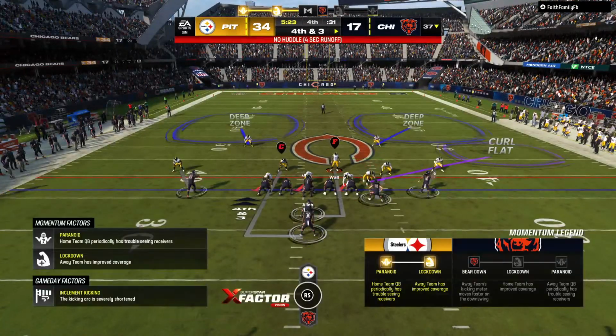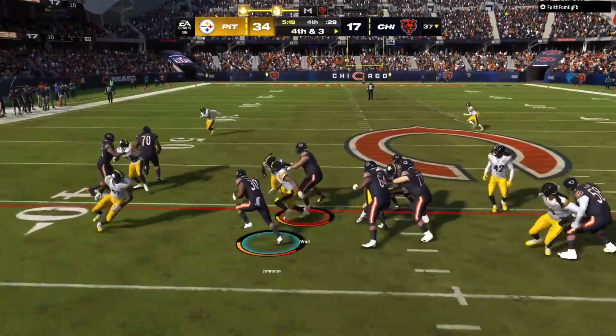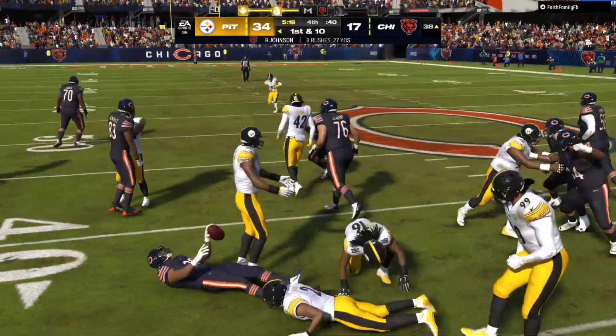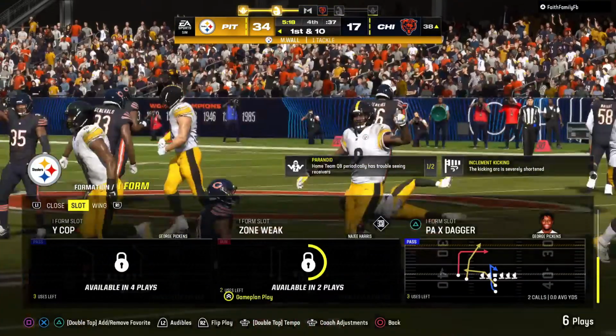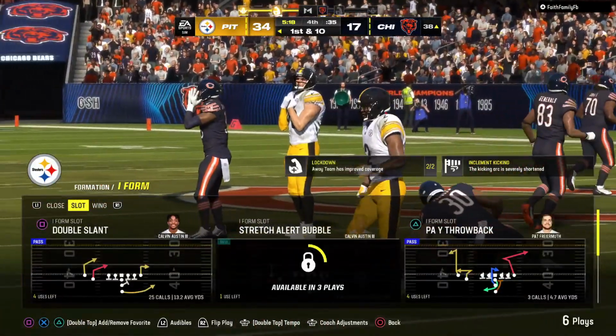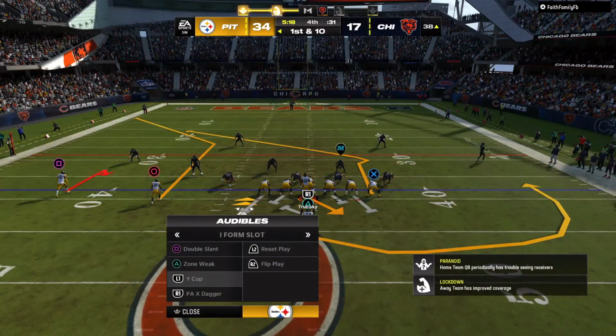And they're indeed going to go for it here on 4th down. So trailing here in the last quarter, let's see how this plays out. And he won't get there. They stop him a few yards short of the line to gain. The Bears tried it on 4th down, unable to convert. And the Steelers, they're going to take over in excellent field position.